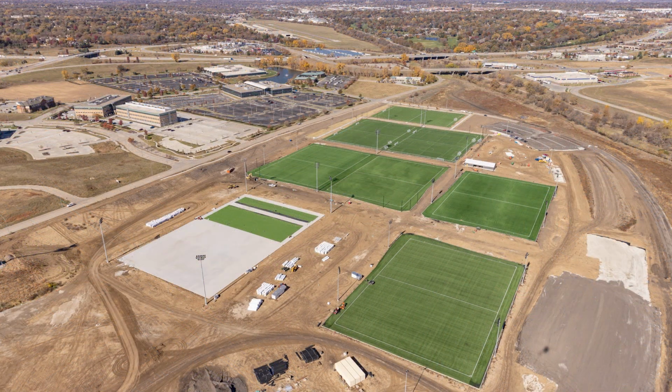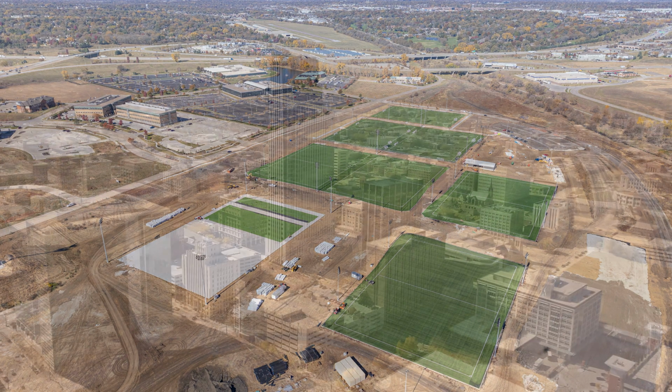Field turf installation is well underway at the La Vista Sports Complex. This new sports complex is right next door to the Southport development. This photo was taken looking north. You can see the Interstate 80 and Harrison Street bridges off in the distance.